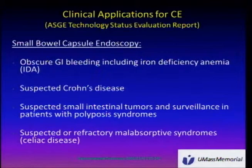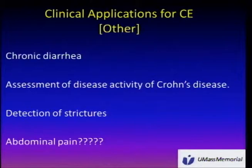And then there are various other diseases, celiac disease, the allergy to wheat, which we can follow if it's a difficult problem, either diagnostically or in terms of recurrence. Other clinical applications: chronic diarrhea, assessment of disease activity of Crohn's disease. Can we find strictures? Often notoriously difficult to find in the small bowel. Abdominal pain is not a good one for this technology, simply because the yield is low, but abdominal pain is astonishingly frequent.